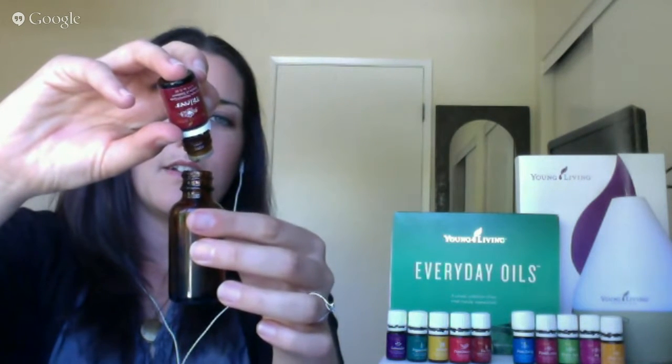And then I'm going to add Thieves, which is, again, really great for cleaning. I'm going to put 5 drops in there. And then I'm going to fill the rest with water. Okay. Then put the cap back on, and just shake it before each time you use it. Then you can clean up your counters or your tile with a sponge and this cleaner. It's all natural, no chemicals in it, and it really does a great job of cleaning. This is the only cleaner I use, and it's great.